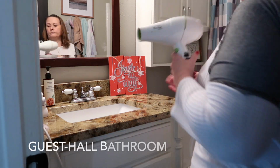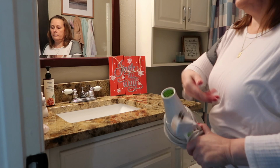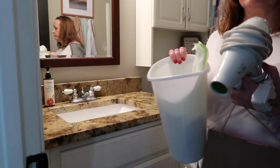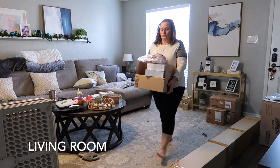This is the hall bathroom that's across from the room I was just in. I don't use it very often, so I don't show it on camera very often, but on this particular day, my daughter and granddaughter had been here and everybody used the bathroom to shower and get ready, so I'm just moving everything out back into the room where it belongs.